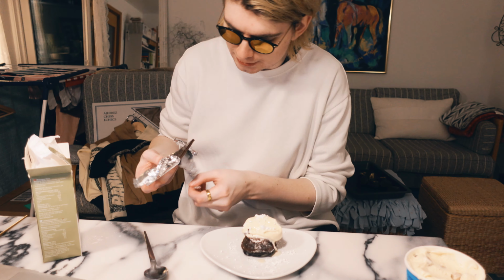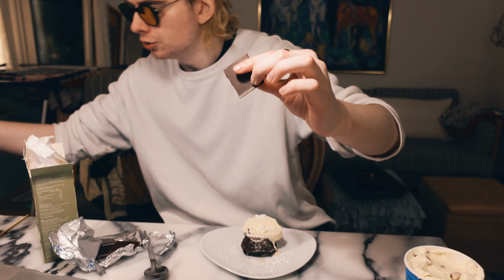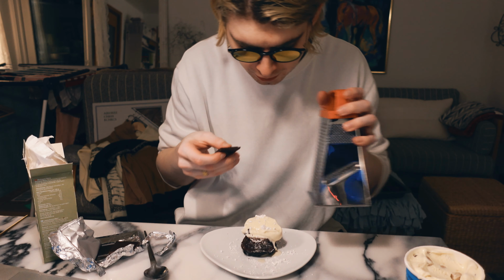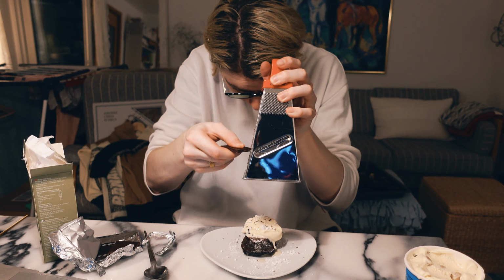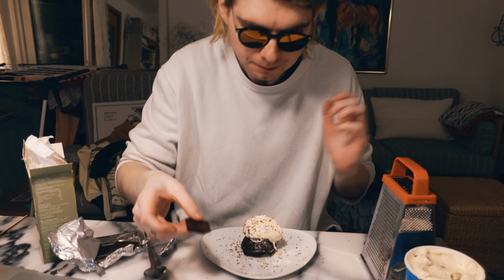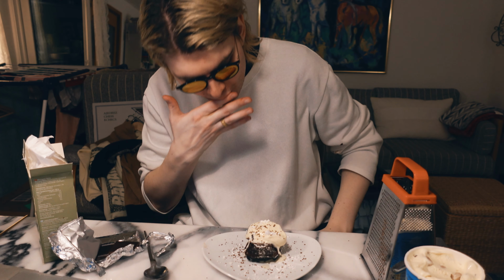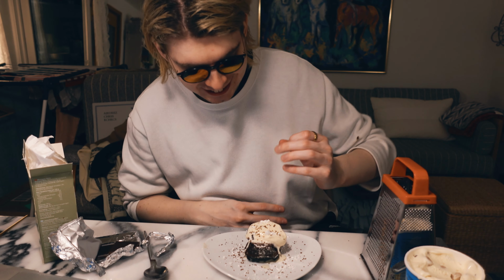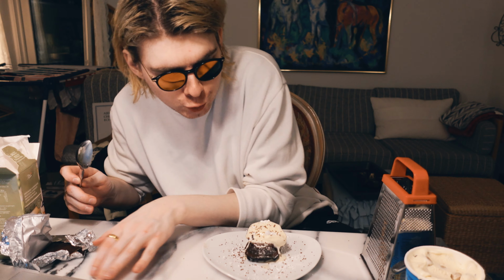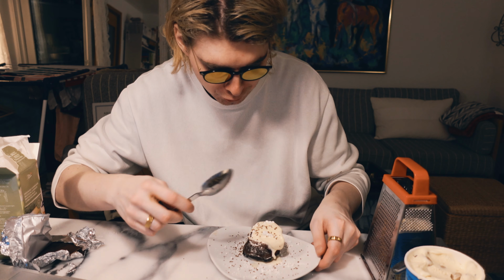And then for the very last, if you're really fancy, you take a bit of the chocolate and take a grater and do the same as what you would do with Parmesan cheese above a dish. You just grate it on top like that, right? Look at that. Now, the most important thing about a chocolate lava cake is the molten center. It's supposed to be fluid and nice in the middle. And I don't trust myself that I've done it, but we're gonna check.